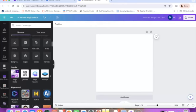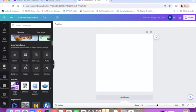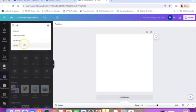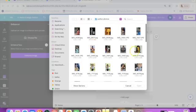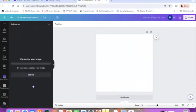The first one is the enhancer. Where is it? I'm going to just type it in here. Enhancer. No. Okay, there it is. So here's the enhancer right here. I'm going to click on that. I'm going to upload a photo. I'm going to upload this photo and push open. I'm going to go ahead and enhance photo.